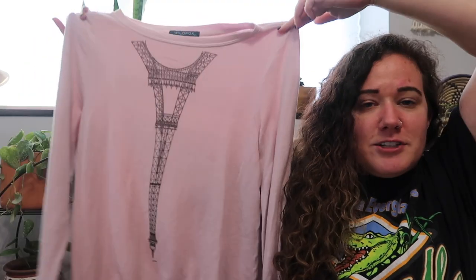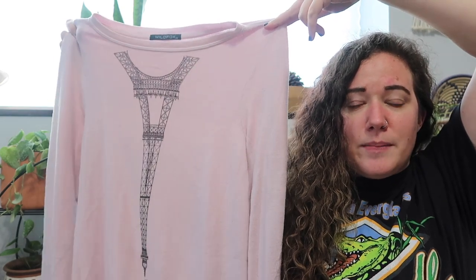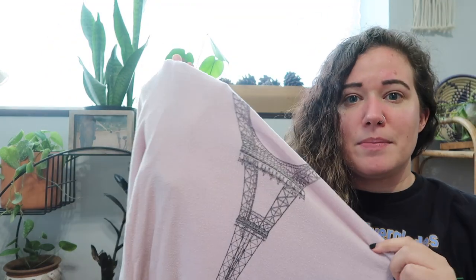And this is one of their BBJs, beach baggy jumper, and it has the Eiffel Tower upside down. Like a very pale pink color. I'm not sure if that's coming across too well because I'm right in front of the window. But yeah, it's really cute, really soft, and it is meant to look a little bit pilly. So if you find them in your store and you think it's just not in good condition, it's just how they are intended to be made.